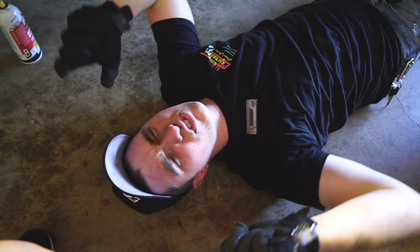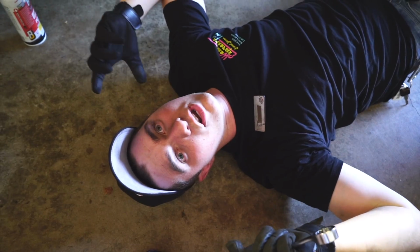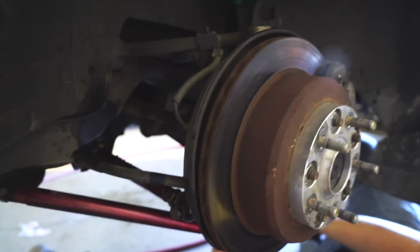Dude, these toe arms are so seized on there. I don't know how long they've been on here. They're aftermarket, but they've been on here for so long. Let's get some toe out going. Hey, Calvin, will you use your caveman eyeballs and tell me when this gets straight?